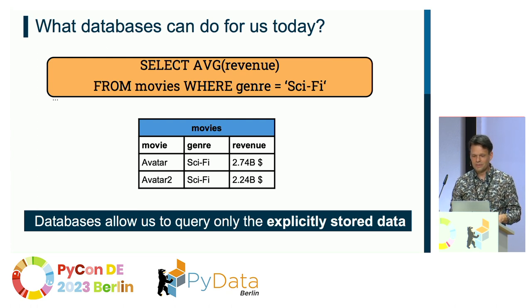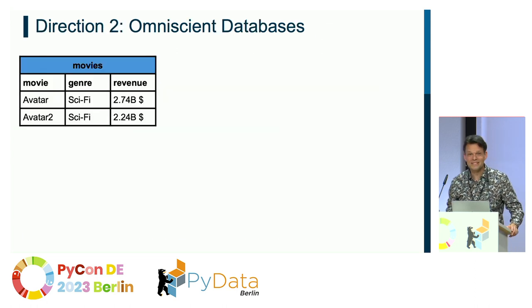And therefore, what we are currently working on is a second project of one of my PhD students, what we call omniscient databases, so databases that know what other databases don't know. So the idea would be here that we cannot only query the tables that are in a database system that you explicitly stored, but we can query any other information that you might be interested in that is related to the facts stored in the database.